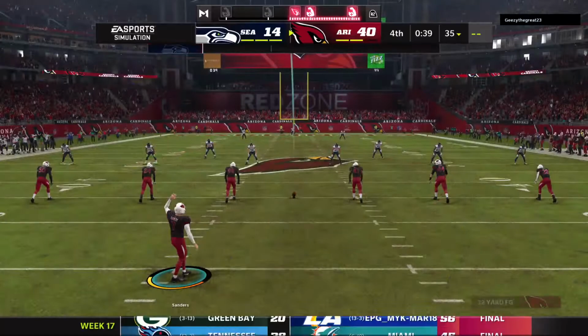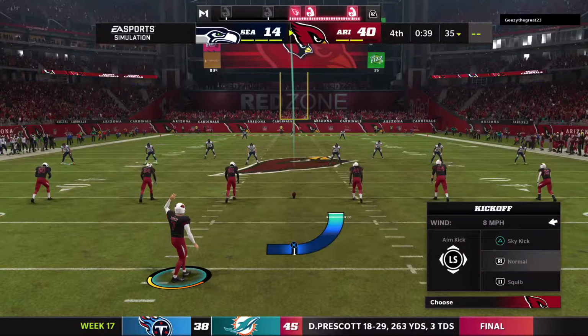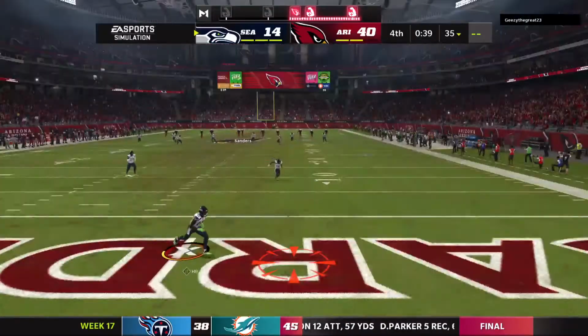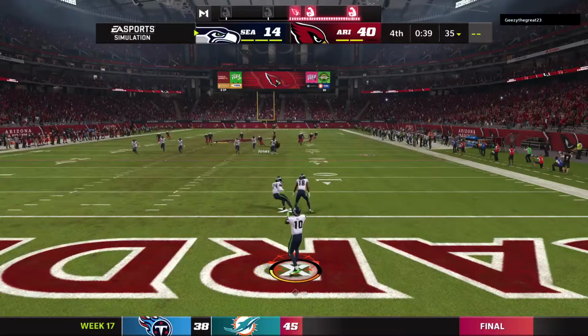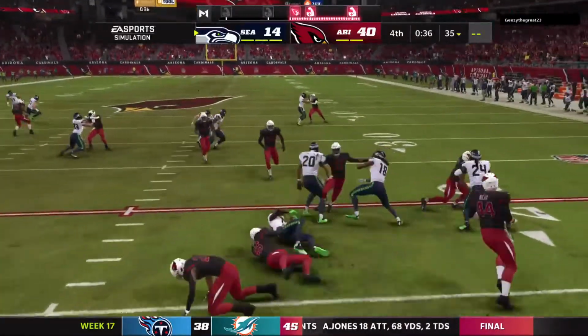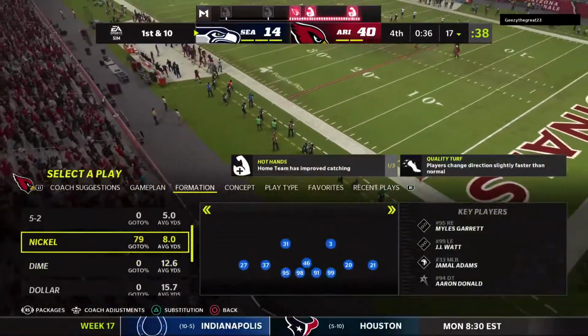Extra point up and good by Sanders, and that will bump the lead up to 26. Now after the touchdown, ready to kick it away is Sanders. Hill is going to take it out of the end zone. And no chance to get away as they'll get him down at about the 17-yard line.